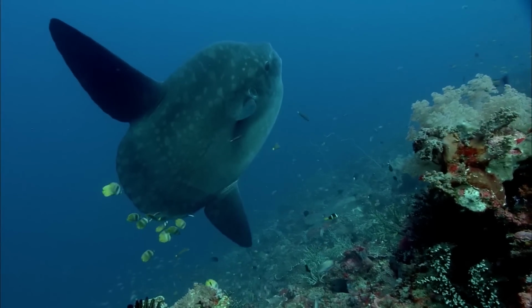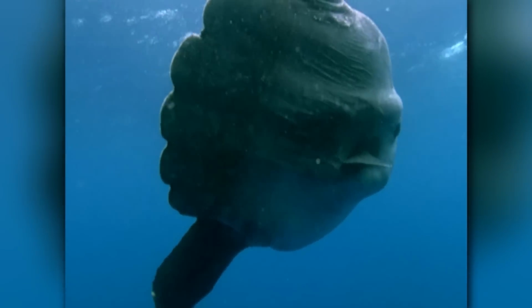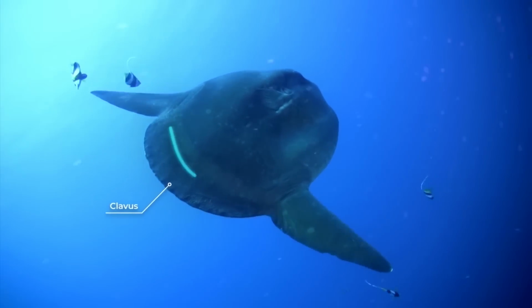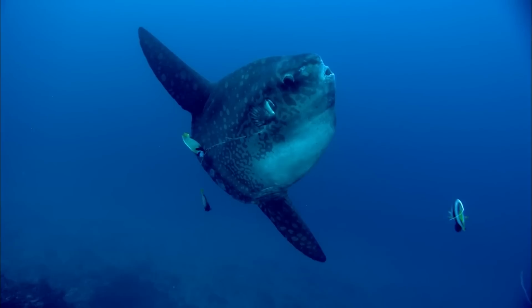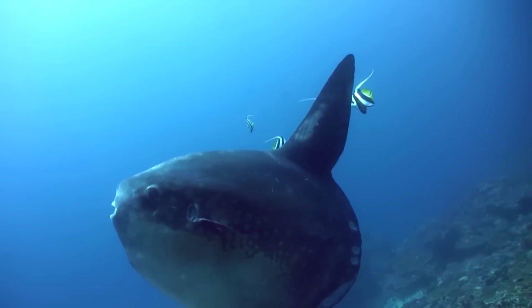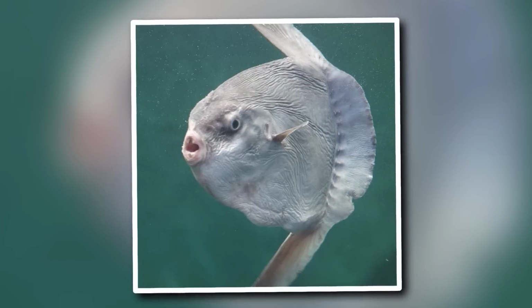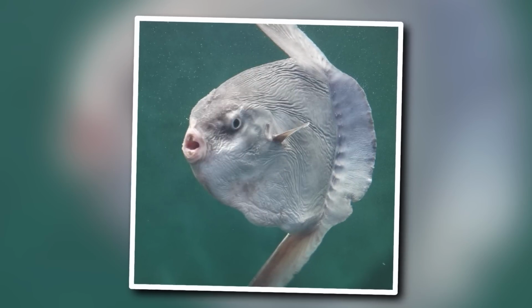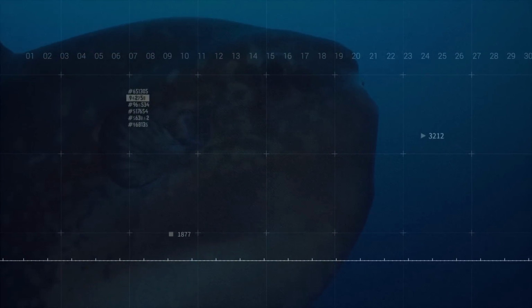One of the most striking features of the sunfish is its lack of a proper tail. Instead of the typical fish tail, they have a structure called a clavus, which is essentially a rudder-like appendage formed by the convergence of the dorsal and anal fins. This clavus gives the sunfish its distinctive truncated appearance, as if someone took a normal fish and simply lopped off the back end.